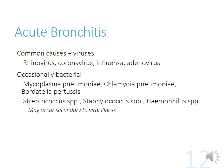If it's going to be bacterial, you're typically going to see mostly atypical organisms, so things like Mycoplasma, Chlamydia, Bordetella. You can see some gram-positives here as well, like Streptococcus, Staphylococcus, and gram-negatives like Haemophilus can pop up potentially. Typically, you see the bacterial infections come secondary to the viral, so viral infections set the stage and allow the bacteria to set up shop.